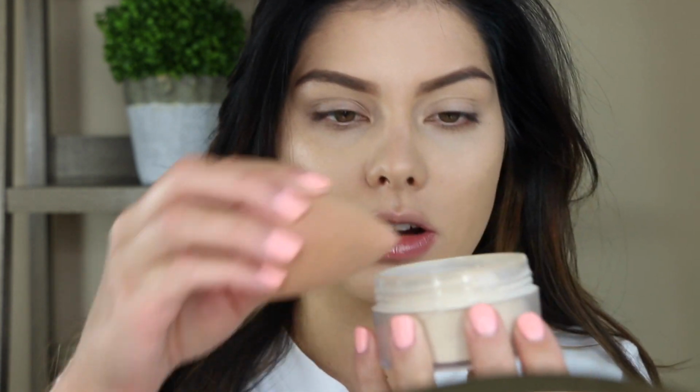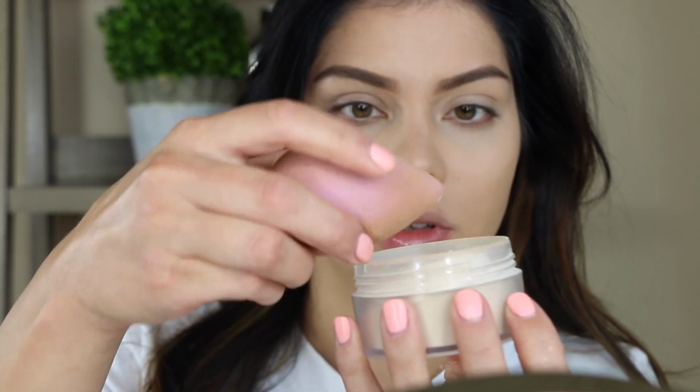Now we're highlighted, let's go ahead and set what needs to be set. I'm using a Laura Mercier powder. And just lightly dabbing that underneath my eyes.